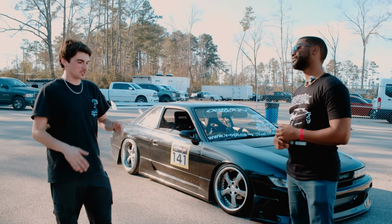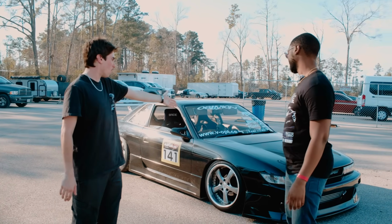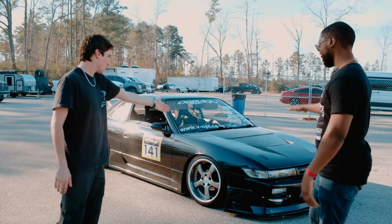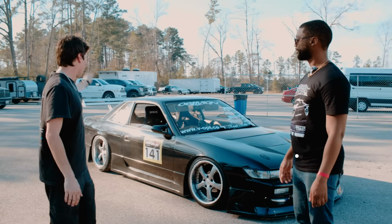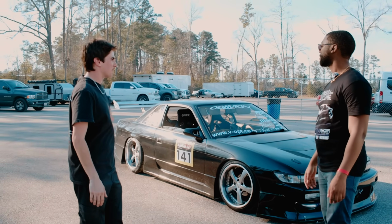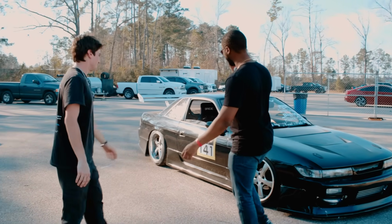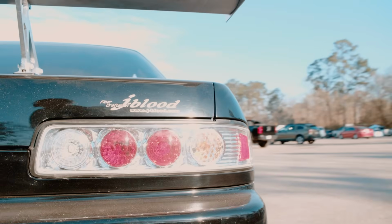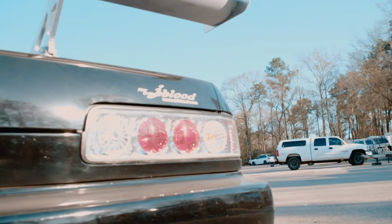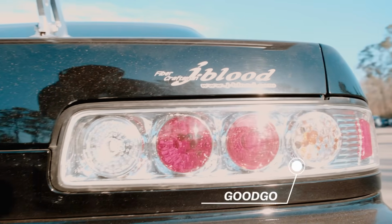Over the years, I just put together parts that I knew I wanted, like Z2s. I knew I wanted this hood. What is this hood? That's a Sabon. Oh, sick. And those tail lights, I looked for those. You check out the rear and see these tail lights. I mean, these look like they're straight out of some import magazine from way back in the day. What are these? Their brand is Good Go.